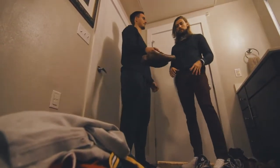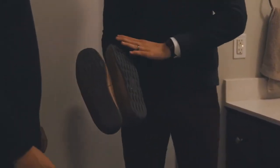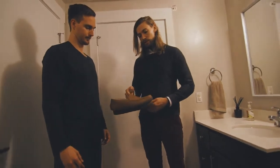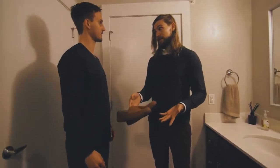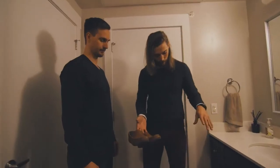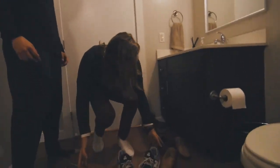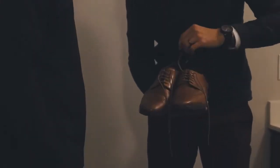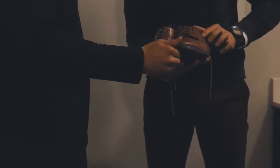Okay, so these are loafers, and if you actually look on the bottom here, there's a lot of rubber grip. These are actually driving shoes, which is a thing, like shoes are made just for driving. Not the most formal. I wouldn't wear these to a business meeting. Honestly, there's a pair of shoes here that I saw. So these are wingtips and they're derbies. And then there's also some broguing.